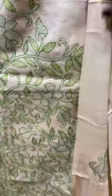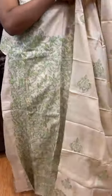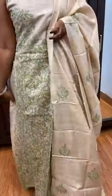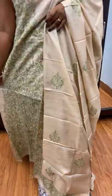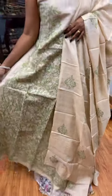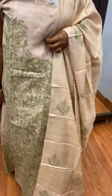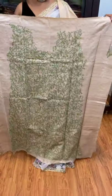You can see. This is how it looks. A kurti with dupatta looks like this. So you can go for a nice green color legging. Goes very well for this. Just show the kurti separately. This is original tussar color, ladies, with exclusive khata.